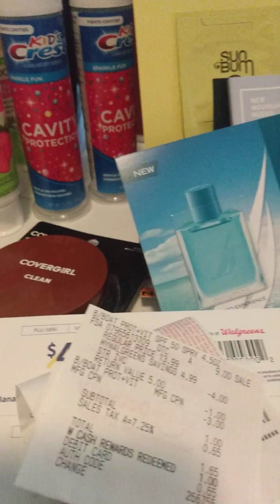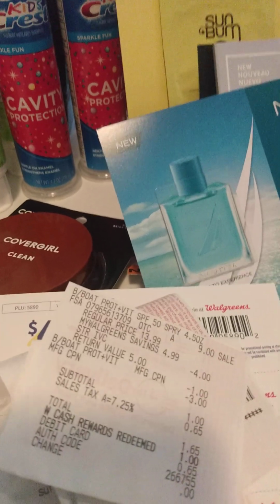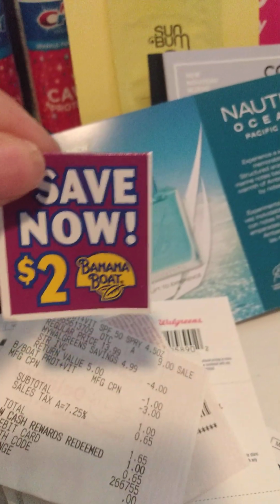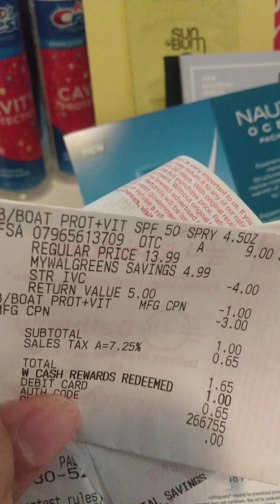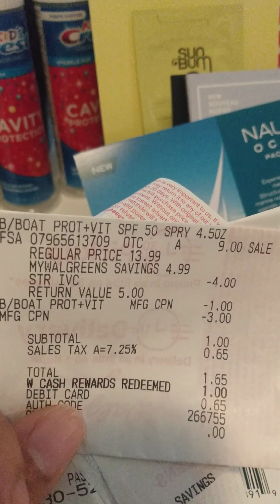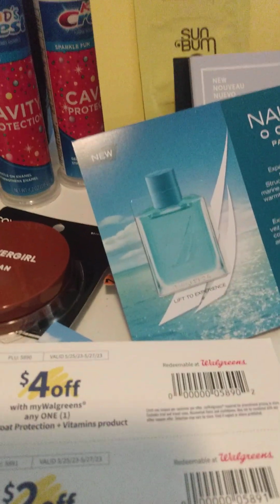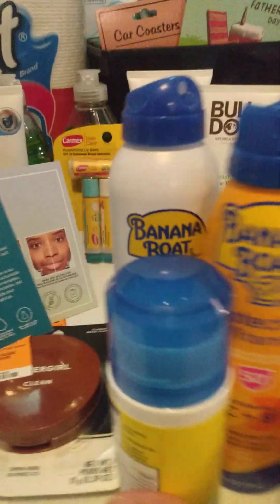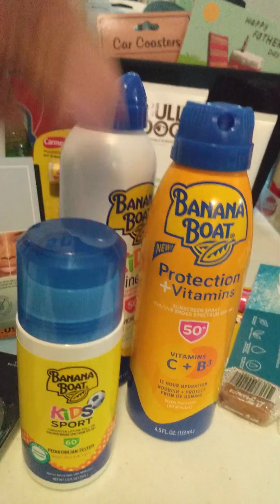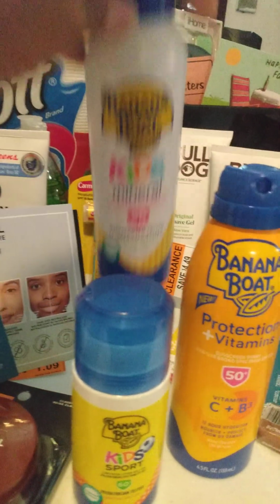Then I did have one of those little hang tags before I realized I had the $2 clip. So I did use this one, but this hang tag is better. On this transaction, I used that one. And I used $1 in the Walgreens cash and paid 65 cents for the Banana Boat. So let me show you the Banana Boats I did get. I got this one with the vitamin, the kids Banana Boat, and the other kids mineral Banana Boat.